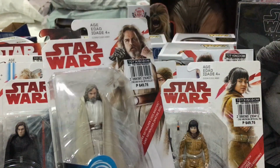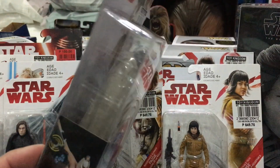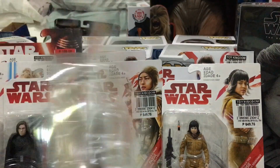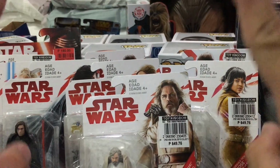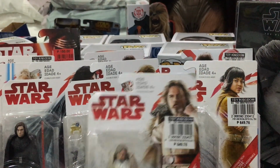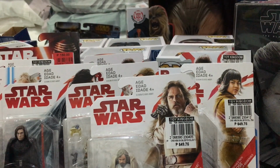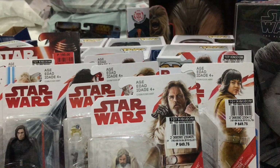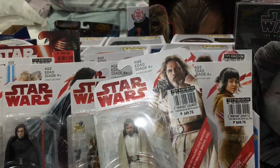And this one, Old Man Luke, very, very nice. It's a shame they didn't give him a lightsaber. Wish they'd given him one, but I'm sure we're gonna get another figure of this one, the one in all black. The Sith Dark Side Luke. Come on, you guys. Let's not speculate too early, because if everyone's like, oh, he's wearing all black in the movie, he's gonna turn to the dark side.